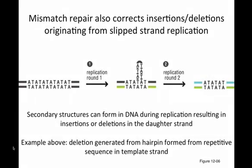Okay. So mismatch repair also corrects insertions and deletions that come from what's called slipped strand replication. And so what could happen sometimes during DNA replication is you can get a secondary structure that can form in the single-strand DNA that will result in insertions or deletions. So for example, you might get this kind of base pairing between repetitive sequences, and then when you replicate again, it's going to delete that whole sub-loop structure.